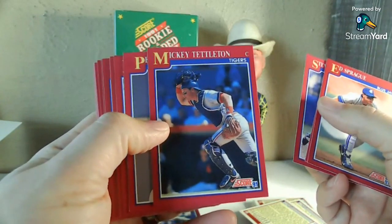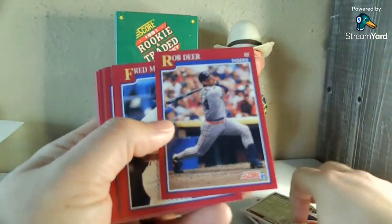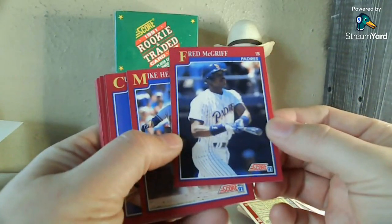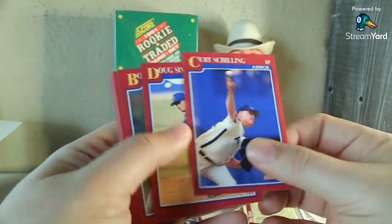I tried the Mickey Tettleton batting stance with holding the bat flat. Did not work out too well for me. But at least I struck out less than Rob Deer did. Crime Dog. Curt Schilling. During his short Astros tenure.